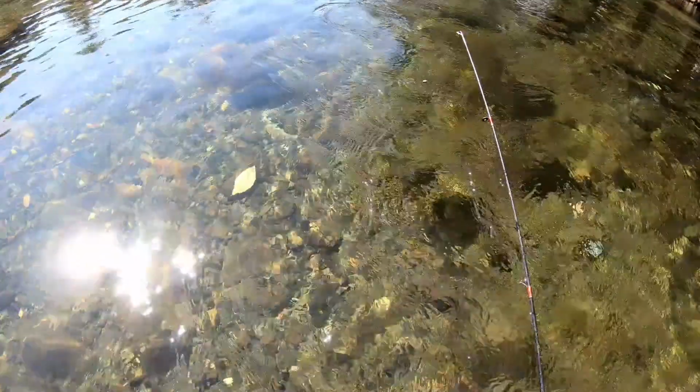So the fat lip minnow is gone. I don't know where it went, but I do see some Tuckasegee darters here. So I'll try and get some of those. Just want its cheeks free solid.